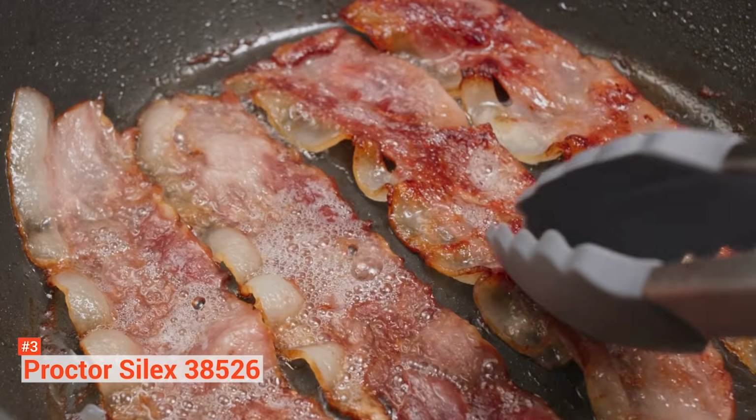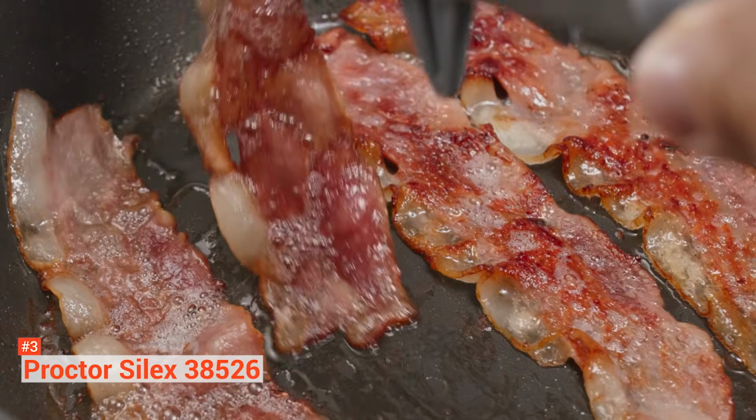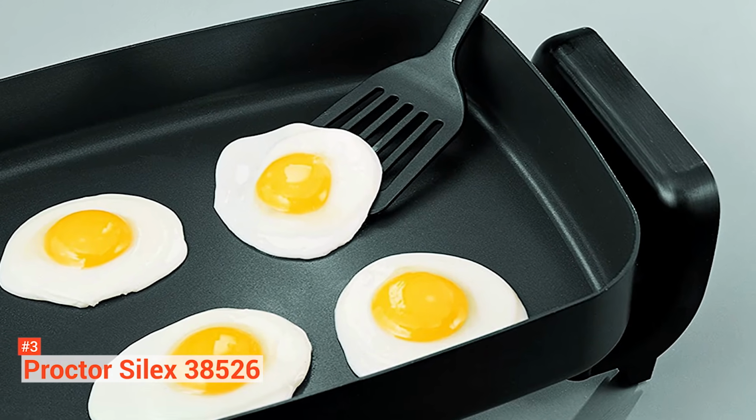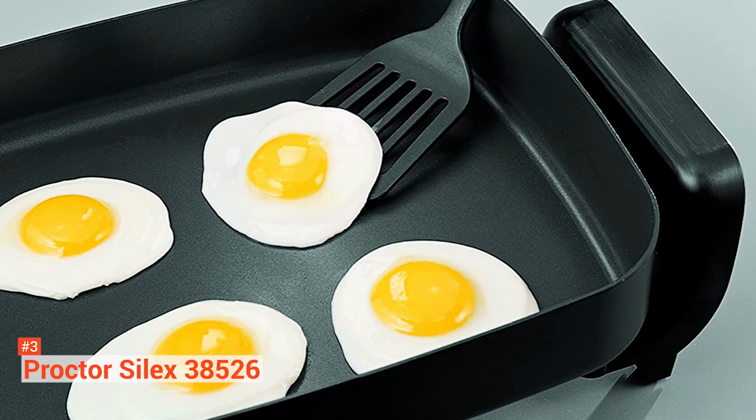For its affordable price, the Proctor Silex gets the job done. It will deliver what you expect from an electric skillet, plus the convenience of having a dishwasher-safe cookware.